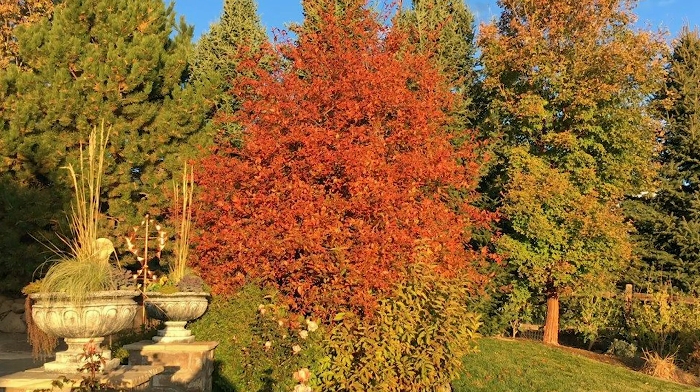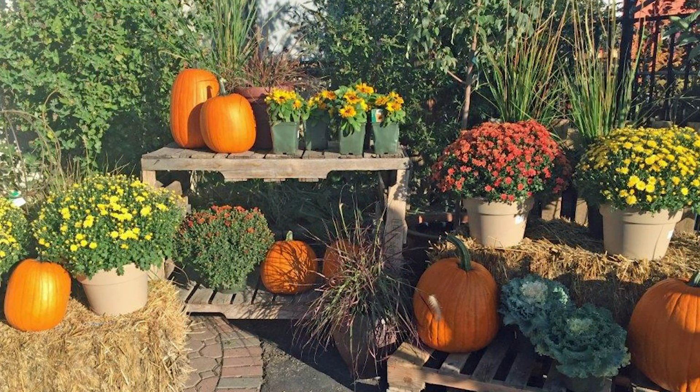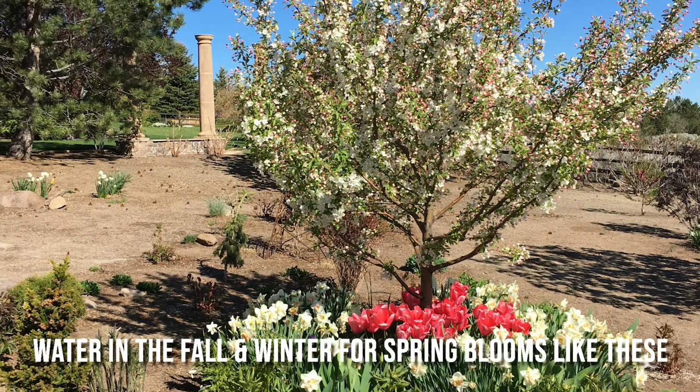Well, definitely the soil being warm after the summer's warmth is a bonus in this case. The plants are also not trying to leaf out at the same time they're trying to get rooted in. So fall planting can be much less stressful for the plants and allow their roots to get a start in the fall. One downside of fall planting is that watering becomes all on you.